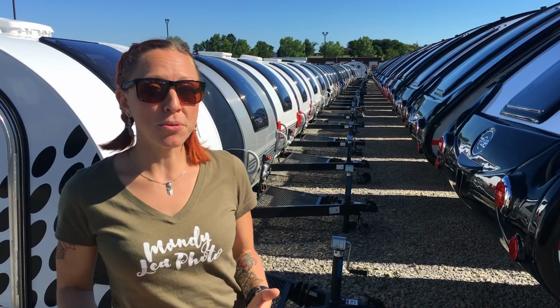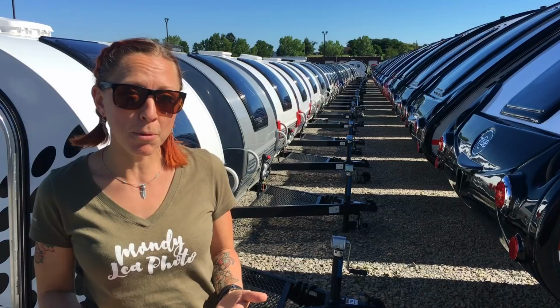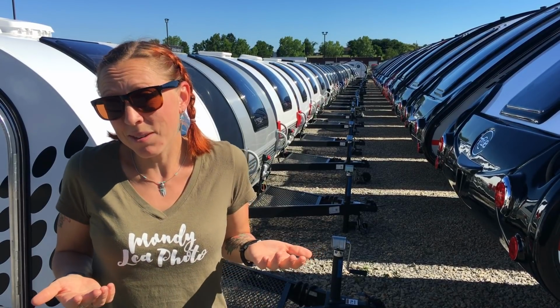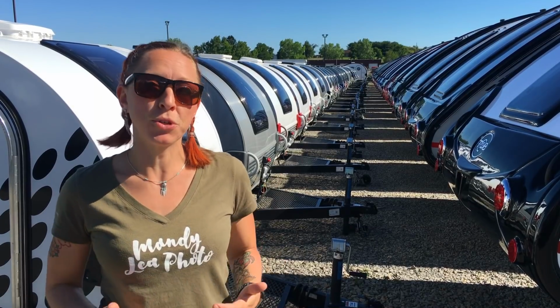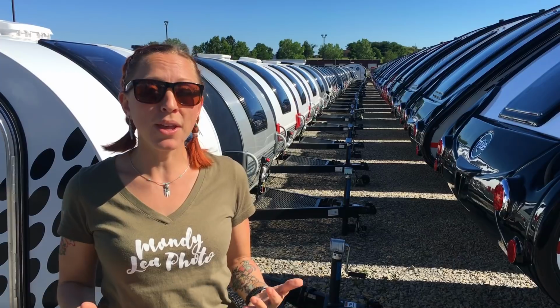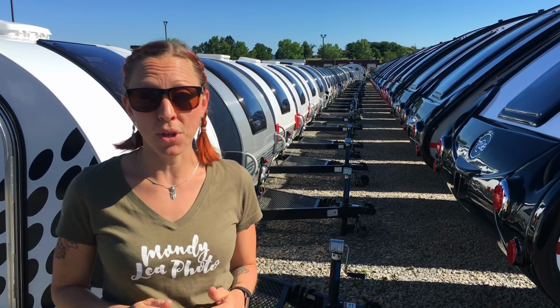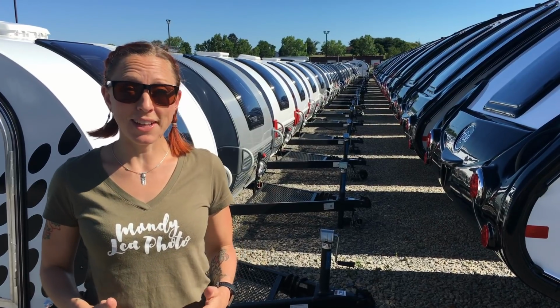As you may have noticed with most of my tours, I don't go into a lot of the details about the specifications of the campers because honestly, I don't want to listen to myself talk for 30 minutes. So what I'm going to do is give you a general feature overview along with the floor plans and the different options you have. That way you can find out what the best camper for you is. So without further ado, let's go inside and check out the new 2019 TAG.